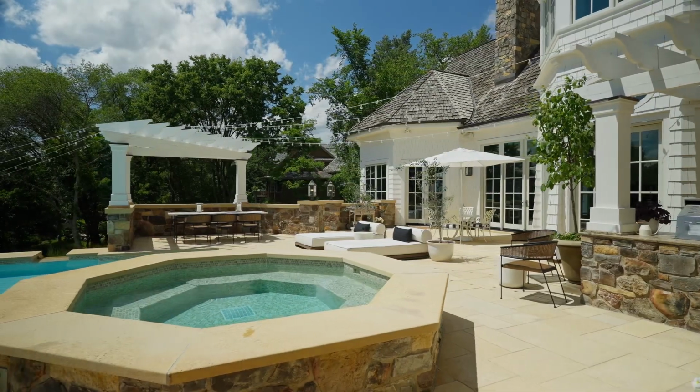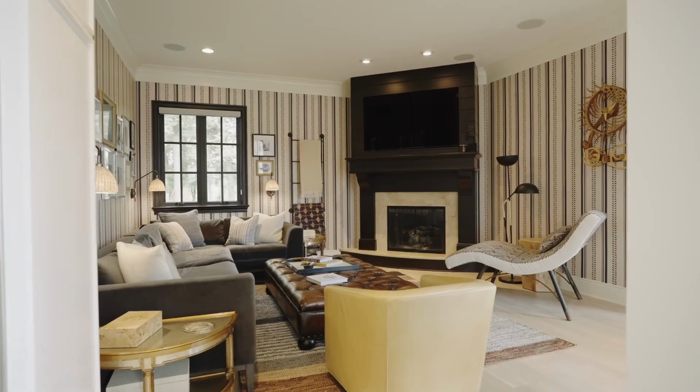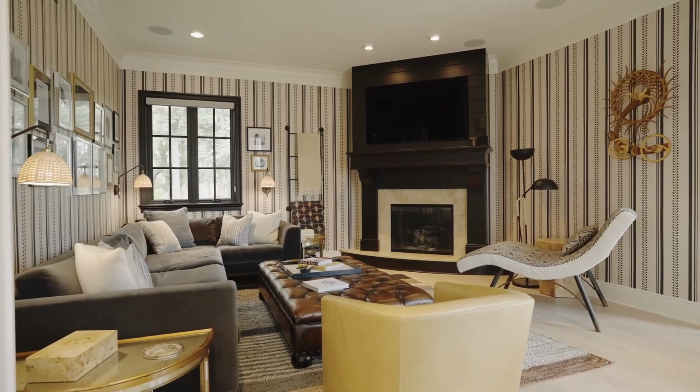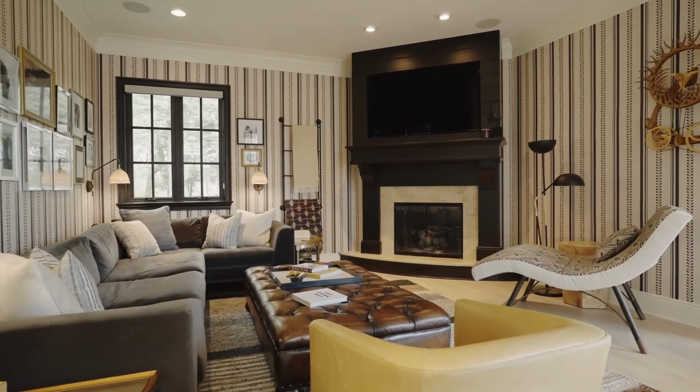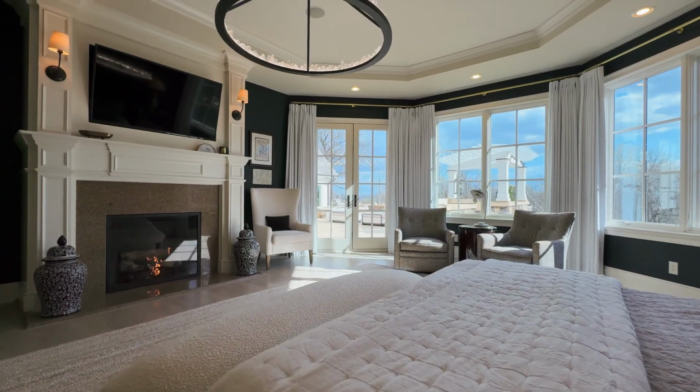And then I kept that inside as more of the main character, that more opulent white, and then we have some rich, deeper, darker tones in some of the surrounding rooms to balance the space and have some element of surprise.